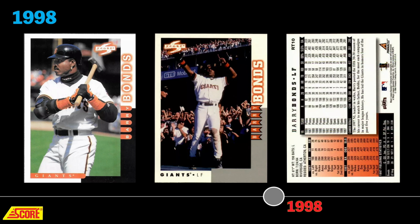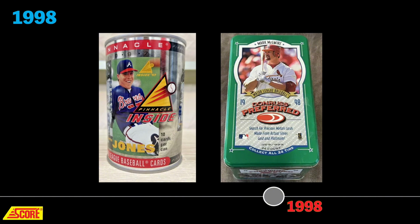And as times kind of got desperate, in 1998 and around this time, Panini Brands and Score Pinnacle baseball cards really began experimenting with how they could sell cards, like in these kind of tennis ball can looking things here on the left, as well as tin plate containers, which I remember from the Donruss product, Donruss Preferred as well, as they tried to find ways to just boost sales and get people more interested in purchasing cards.